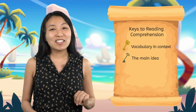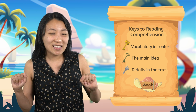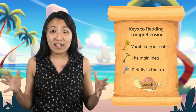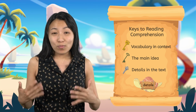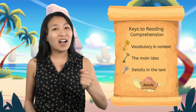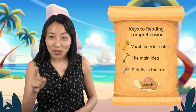The third key to reading comprehension is details in the text. A text has so many details that give you lots of information, like where something is from, what somebody is doing, or how something is possible. Let's read the next part of the passage and keep an eye out for details.